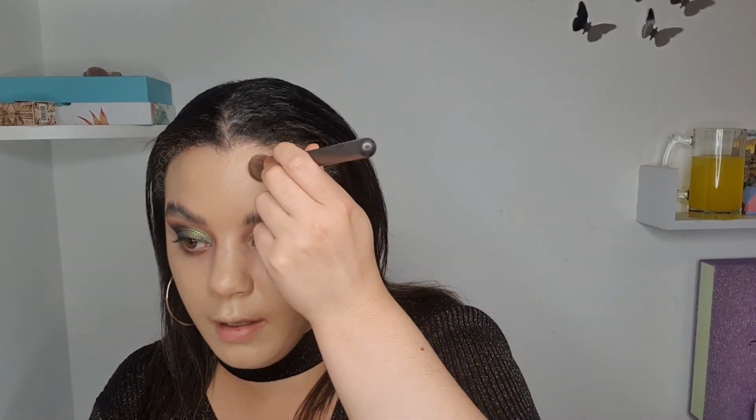I just realised I forgot to take out my drawer. But the contour that was chosen by Lucy, I'm pretty sure it was Lucy, is the Huda Tantour, and I have this in medium. Even the medium is super dark, but yeah, we'll work it out. I did not pull out a contour brush, so I'm just taking my Zoeva 110 face shape. It is quite warm, I think, because it's a Tantour, so it's like a sort of cream bronzer and contour.